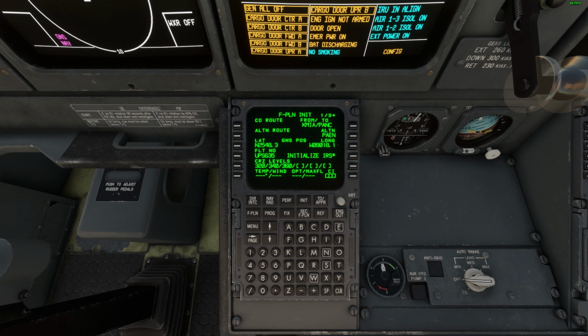And let's see, cruise winds will be at a temperature of minus 35 degrees, and winds at strength of 0.4. And let's see, cost index of 21. Initialize the IRS. Next page. Set all. See the fuel weight set and takeoff center of gravity 19.8. And fuel in is good.